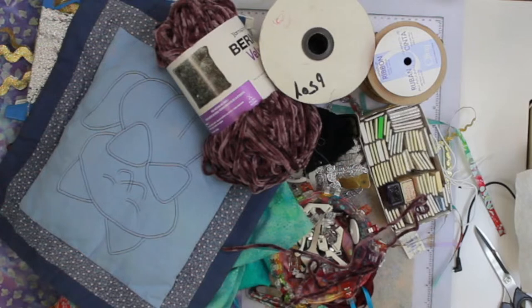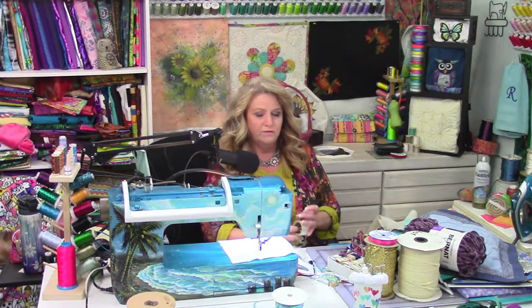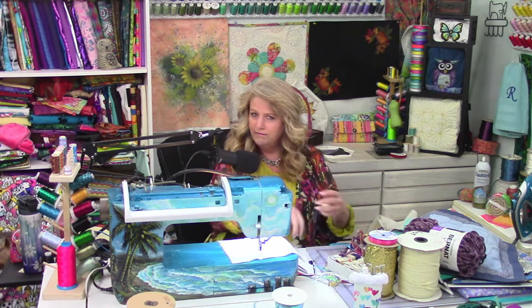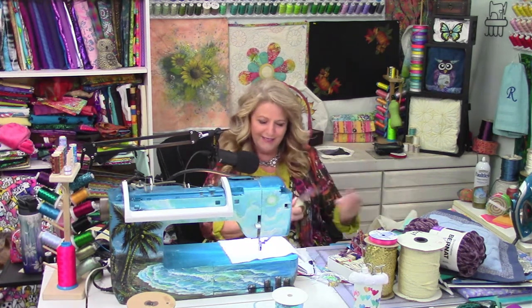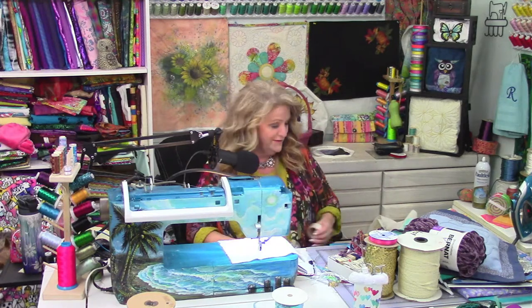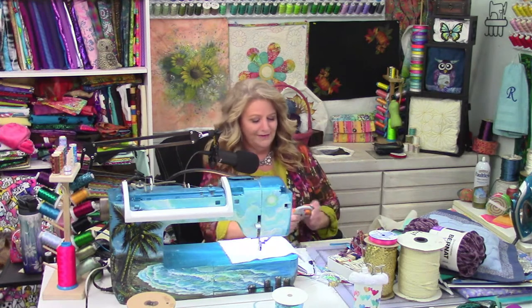Center pull is much easier and neater. Have you guys ever had a gentleman take your extension cord and wrap it all up all pretty and twisty and go, see, all you got to do is do this when you want to use it? I've never been able to just do that and have it work. So I have the same issue with my yarn. I put that away open.